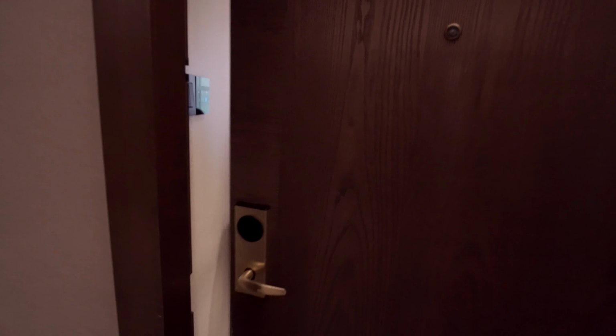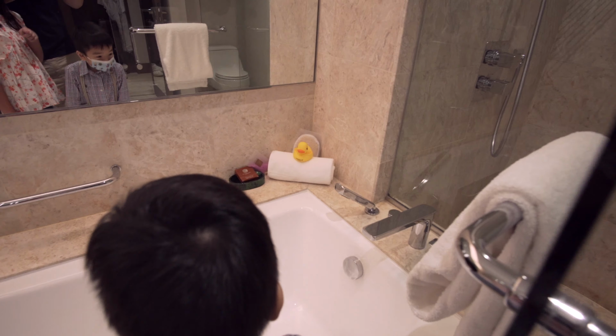Hello! Welcome into our hotel staycation. So we're gonna be living in here for 2 days and 1 night. But first, let's do the room tour. So first we got this bathroom. Okay, so this is the shower, and this is the toilet, but we do not want to see. And these are the sinks, and most importantly our bathtub. And is that a rubber ducky? That's a rubber ducky.